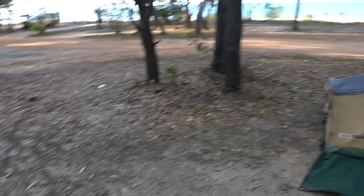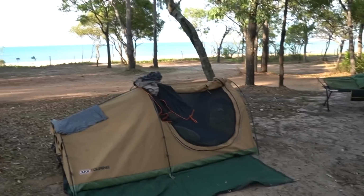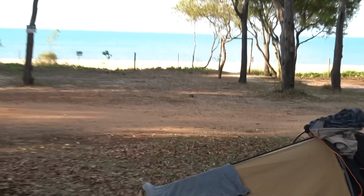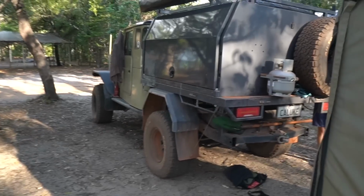We've made it. We're at Punsand Bay for the evening. Just set up the swags. No swimming because of crocodiles, but we're gonna have a feed and use the amenities here.